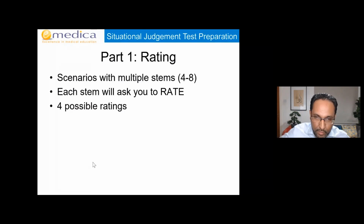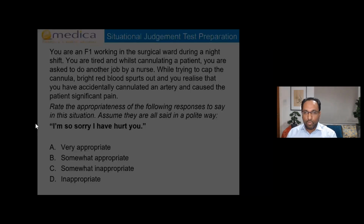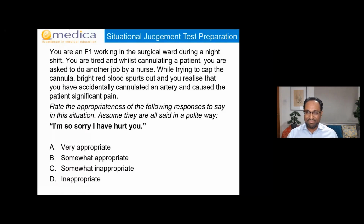So part 1 are the ratings questions. These are the newest format in the SJT. They've only been around for a couple of years. So you'll have a core scenario, and there's multiple stems, at least 4, maximum 8. Each stem is marked separately. And in each stem, you'll be asked to rate. There's 4 possible ratings. The most common type looks like this. So have a look at this question. I'll give you a bit of time, and then I'll launch a poll.